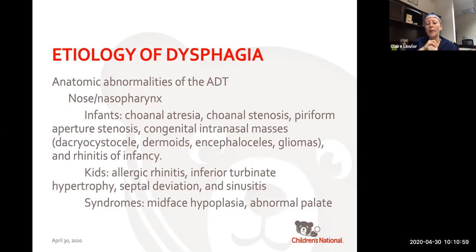So what about anatomic causes of dysphagia in children? You break it down from infants to kids. I know there's a lot of words on these slides. I'm happy this is being recorded. You can take time and look at this later.